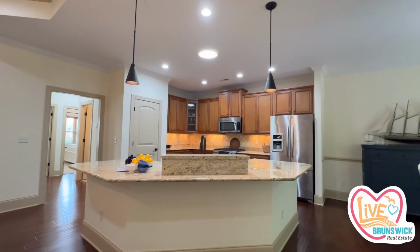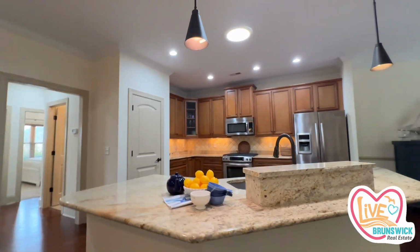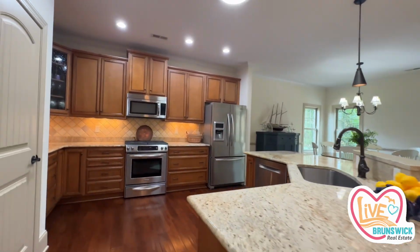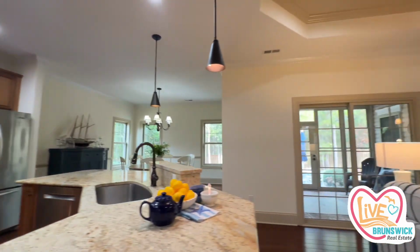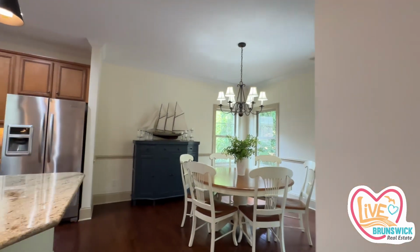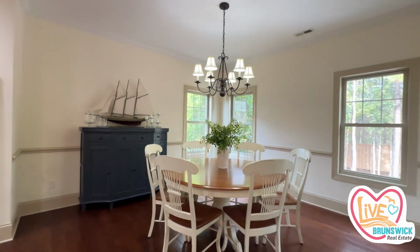So the kitchen looks great, a little staging there just to give a pop of color in the kitchen. But look, oh my gosh, why am I even videoing the kitchen when it doesn't even have any furniture? Look at this dining room.